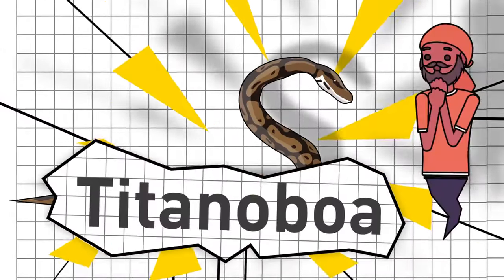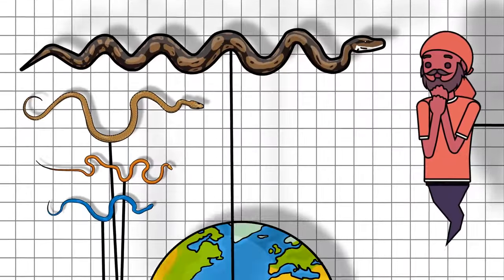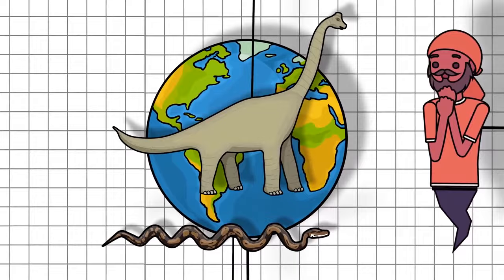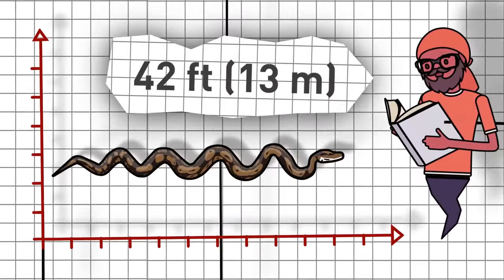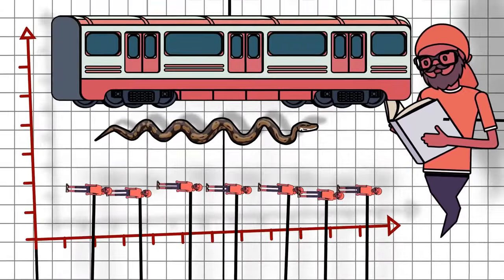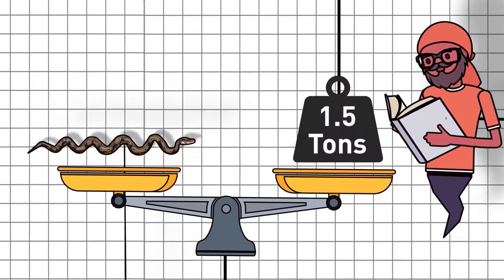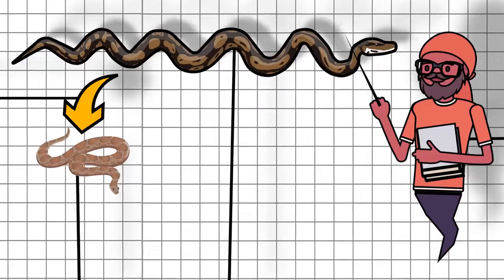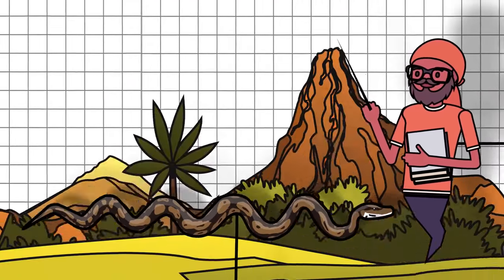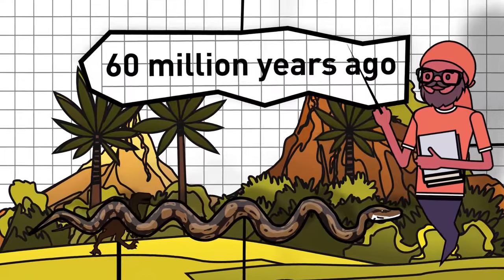Meet Titanoboa, the largest snake that ever lived on Earth and the largest land vertebrate after the dinosaurs. It's 42 feet long. That's like seven adults or more than half a subway car. And it could weigh up to 1.5 tons. All modern pythons and anacondas are descendants of this ancient reptile that lived 60 million years ago.